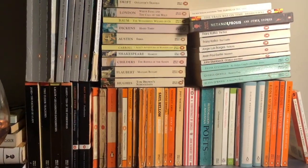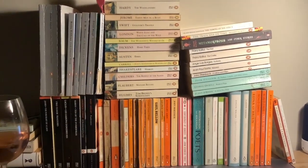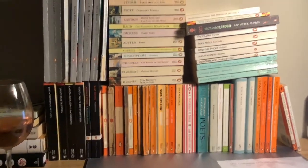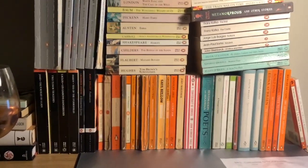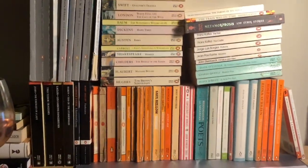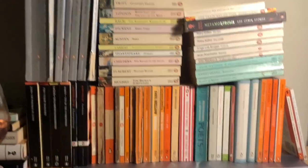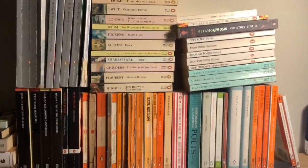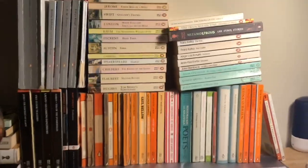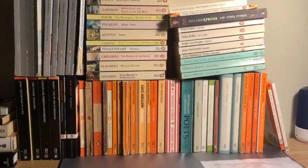Okay, so I have flipped the camera around and we're looking at this collection of Penguin Classics of various stripes. And I don't know, maybe I'm going to be disbarred from having this video tagged because they're not clearly all black spine Penguins. In fact, a tiny minority of them are. But I'd like to go through them anyway, just very quickly, to show you all the infinite wide variety of Penguins that you can get.